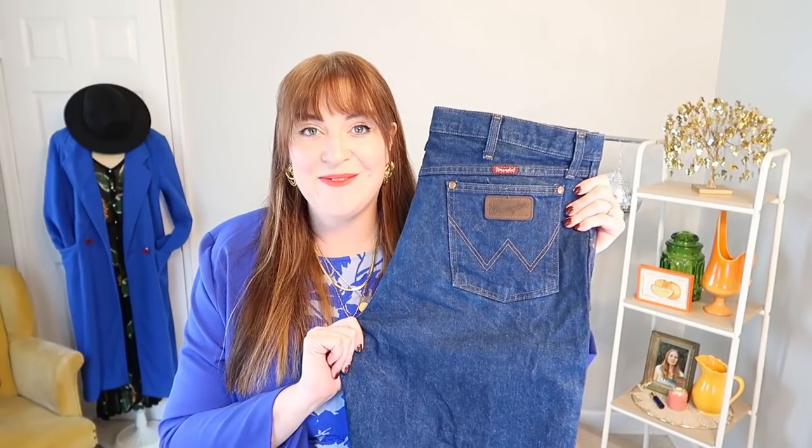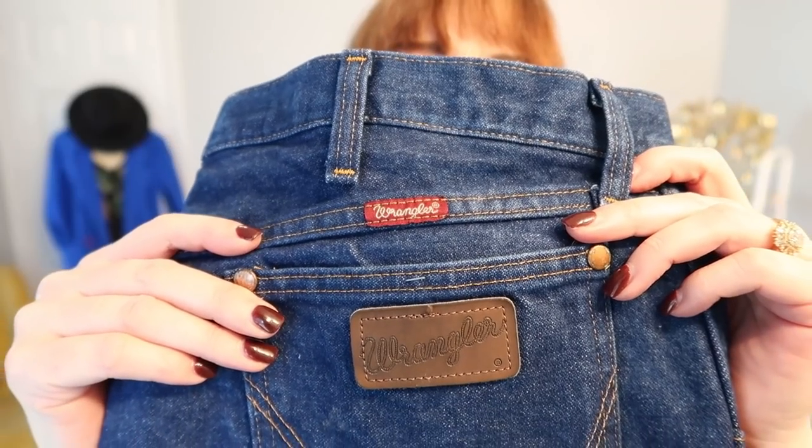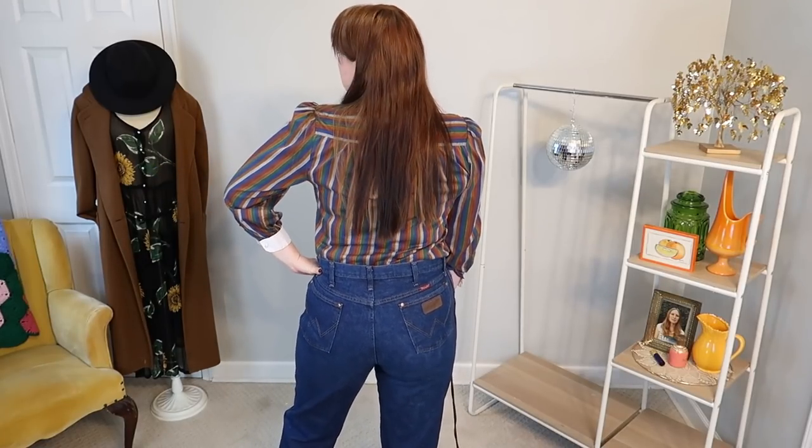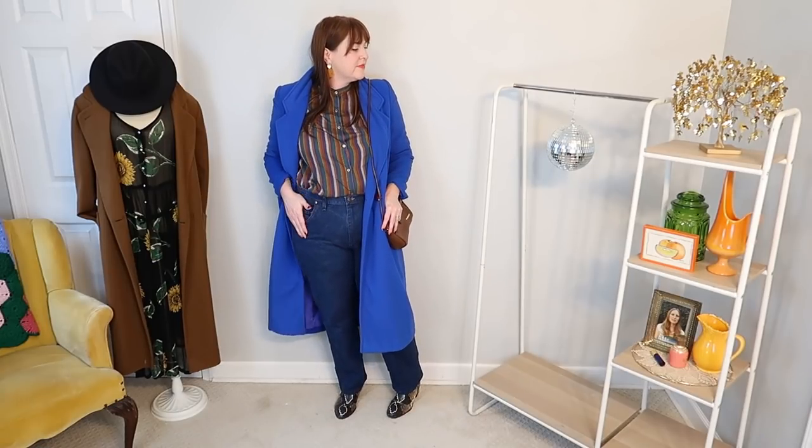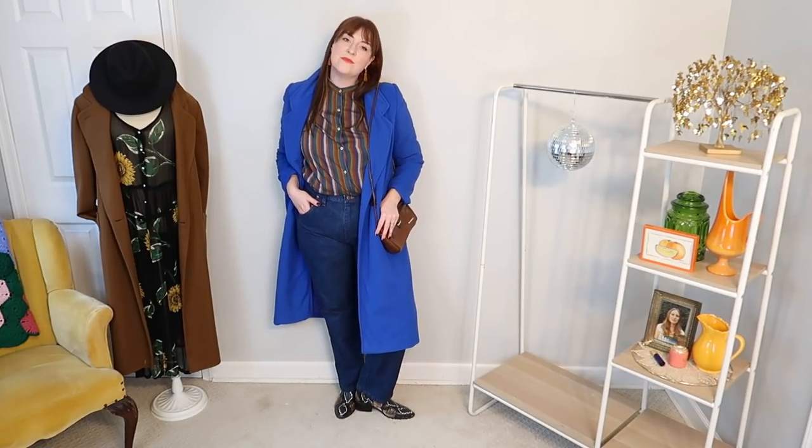Also couldn't resist those vintage Wrangler jeans. I am a sucker for Wranglers. This is a size that I have never seen in a thrift store before, which is 37, and it's just in that perfect spot that fits me, I think, the best of any Wranglers that I own now. And this is a darker wash than what I own. Dark washes, I think, are so great for fall and winter styling.